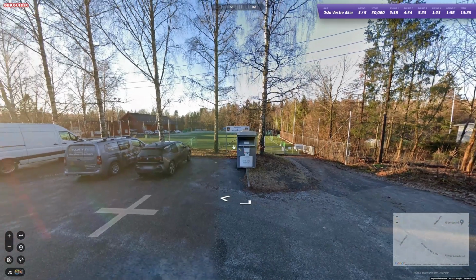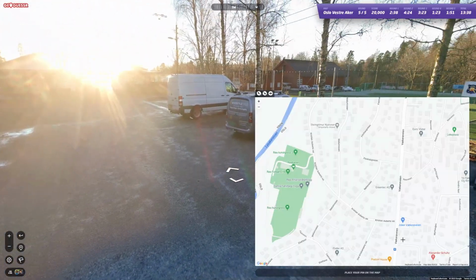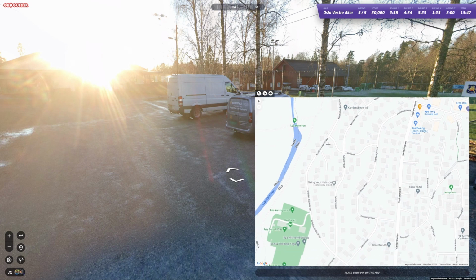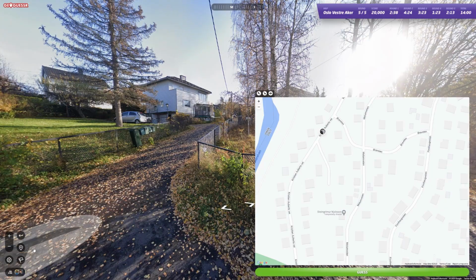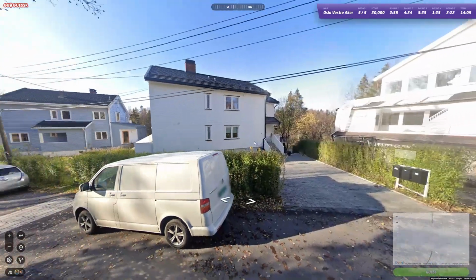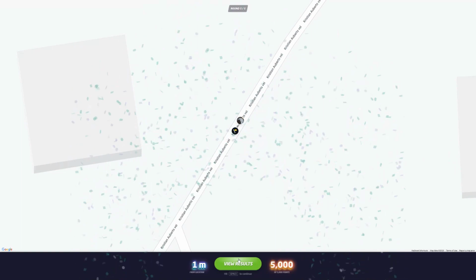No, that doesn't look right, does it? Well, it could of course be here. And that actually seems to work. Yeah, here's the Øra road that we were on before we made our way here. Now let's see. Is that this thing? I believe it is. If so, we're standing about here. Let's look directly west. Okay. There then. Good.